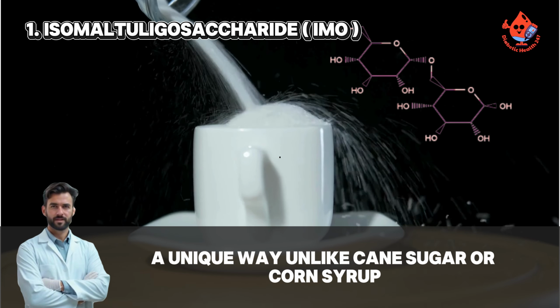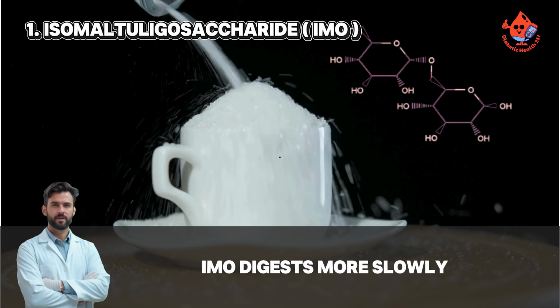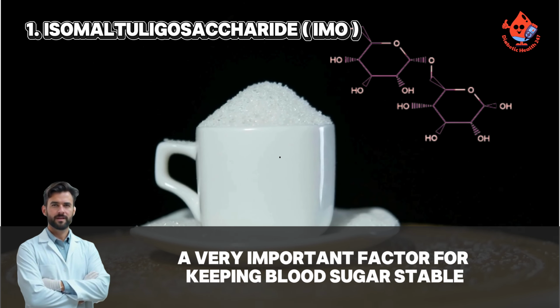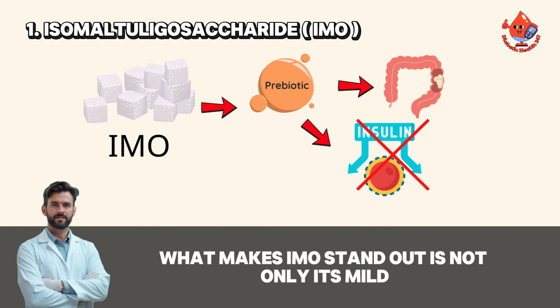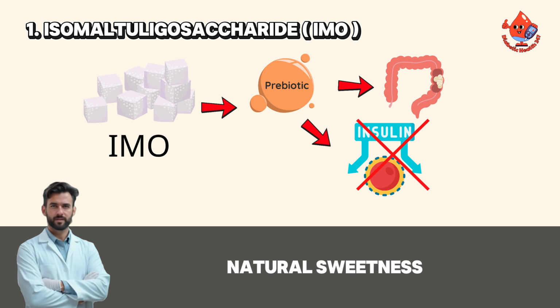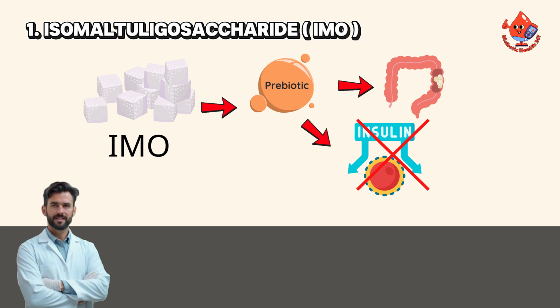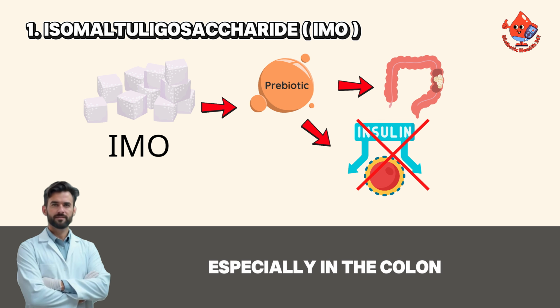Unlike cane sugar or corn syrup, which have a high glycemic index, IMO digests more slowly, helping to reduce the speed of sugar absorption into the blood, a very important factor for keeping blood sugar stable. What makes IMO stand out is not only its mild, natural sweetness, but also its role as a prebiotic fiber. This means IMO feeds the good bacteria in your gut, especially in the colon.